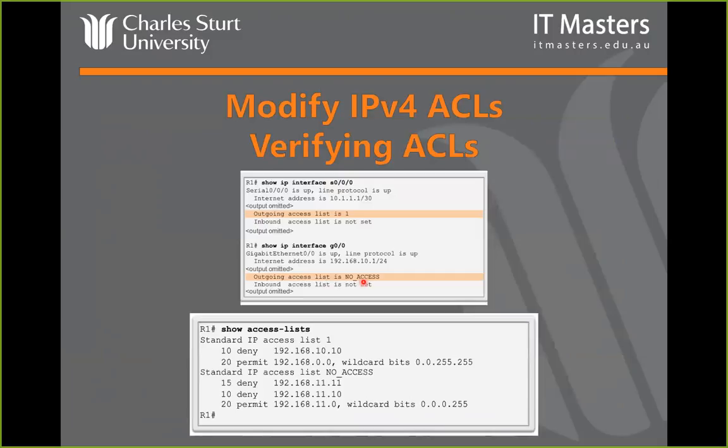Great. So that shows us that our access lists are applied to our interfaces, because obviously that's the last step, that's the important part. We can have all the beautiful access lists we like in the world. If we don't apply them to interfaces, they're useless.